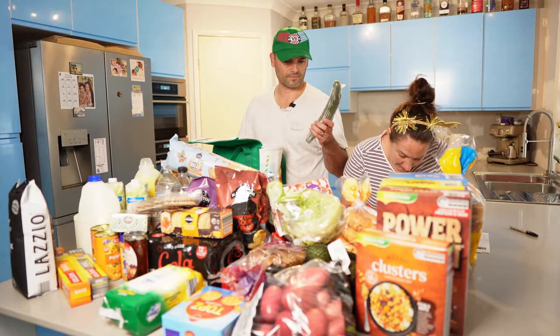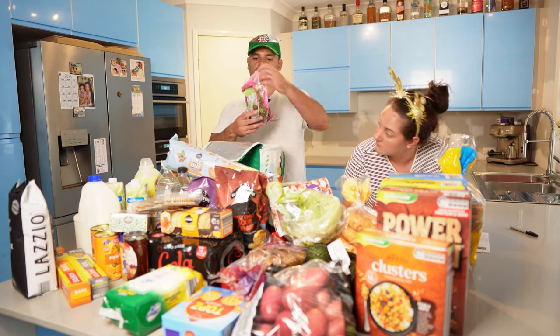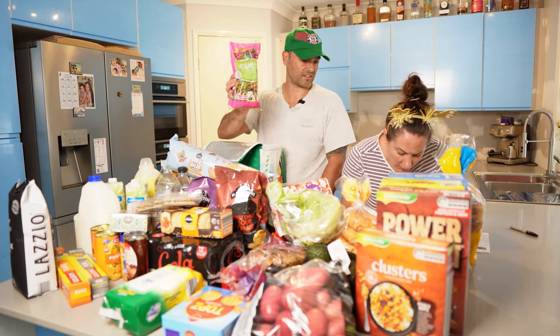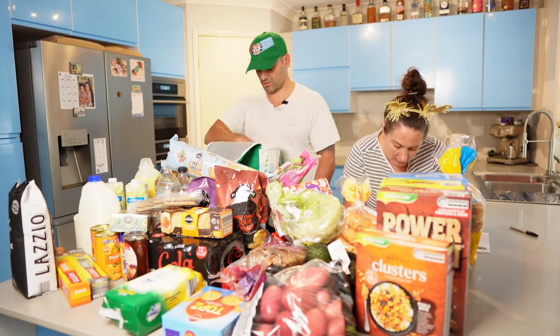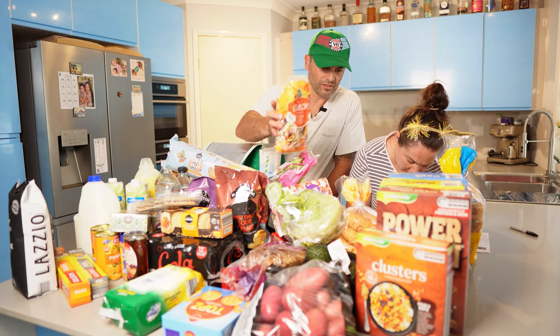Cucumber. Bit of cucumber, $1.79. Because we need some vegetable options at Christmas, I guess. But you don't really make friends with salad. A wellness salad kit. You want to be well. Wellness, there it is. $4.99, but it does come with a sauce. So what about a crunchy salad kit? Oh, here it is. $3.49.